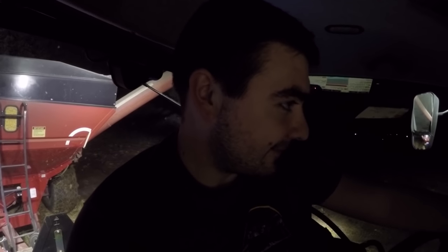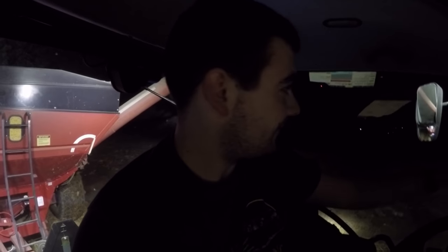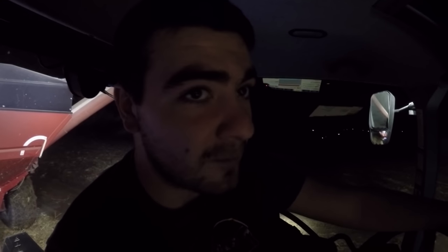I have to admit, I'm pretty impressed. I just came back from way back in the field, and when I was in here last time, I thought, this is getting really tiring, just going on the same path all day long. So I wondered if I could set the GPS up to automatically take me back and forth. So I made a path from here all the way back to the field, and then I finished it, I loaded up, and I started on my way back, and I got on this red line here, and I hit the auto steer button, and it took over everything on its own.